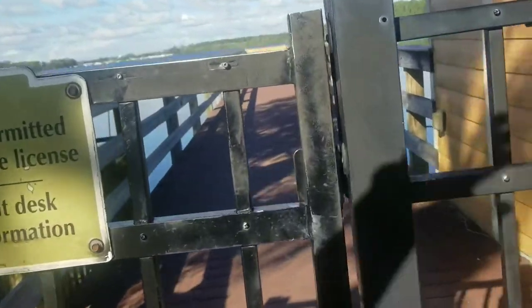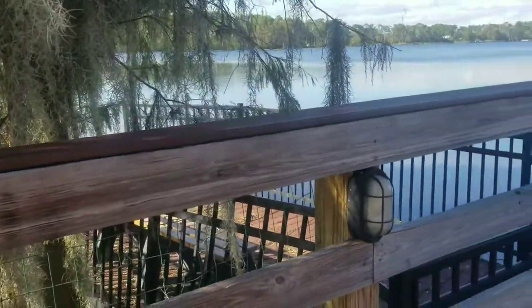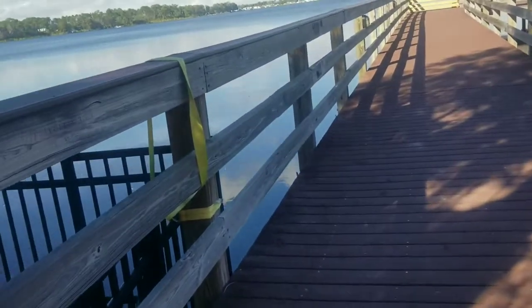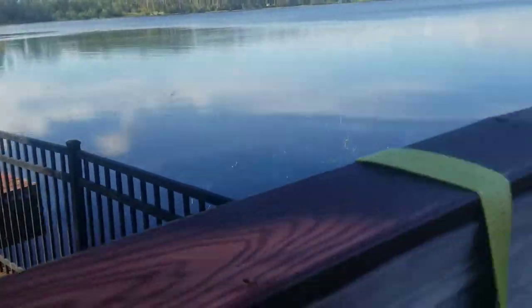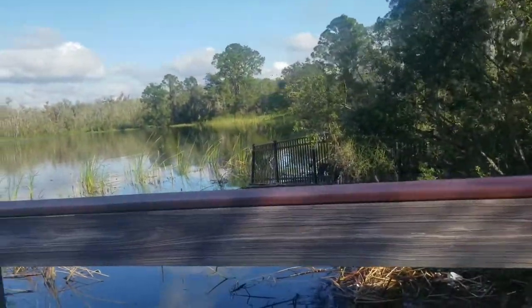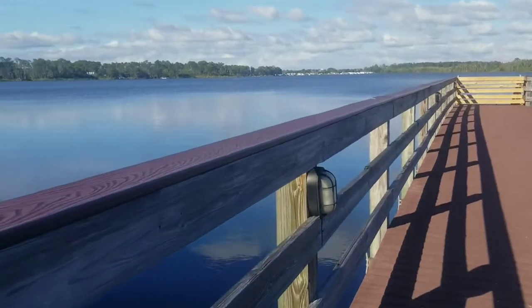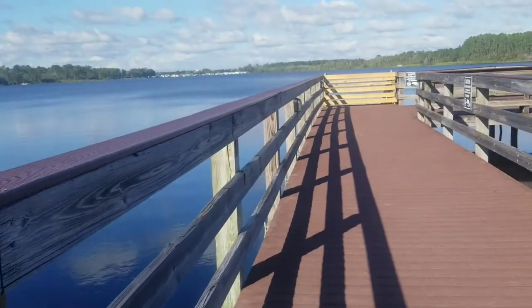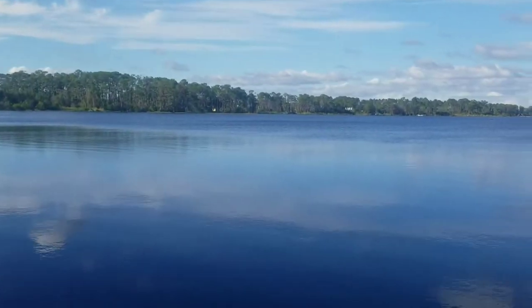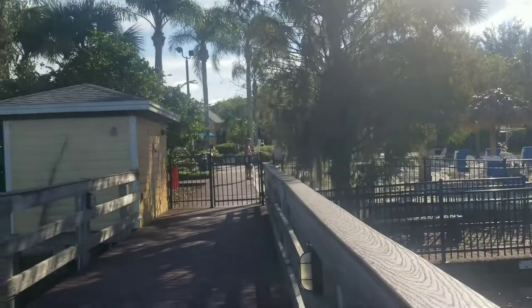I have a fishing pier. Let's go check it out. Obviously, they want you to have a fishing permit. Looks like this deck might have had some better days. It looks a little rough. Oh, look. This is a nice view. The resort and the pool.